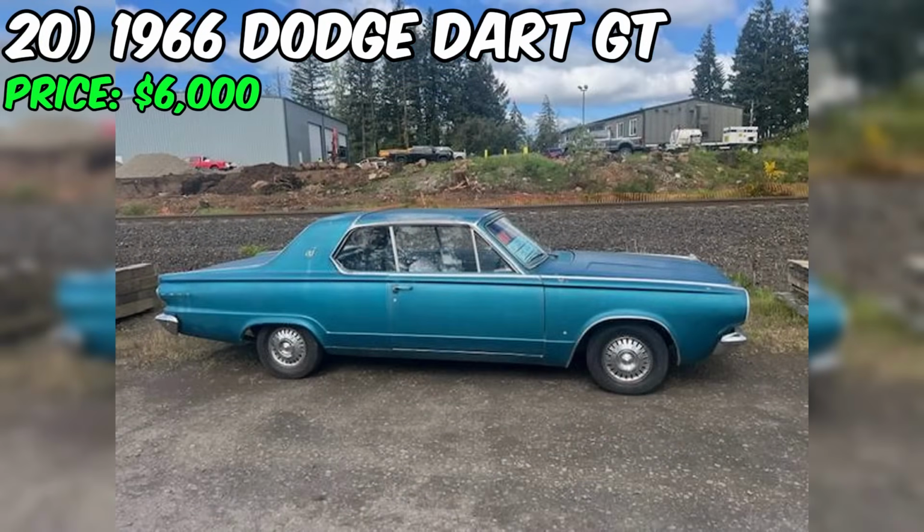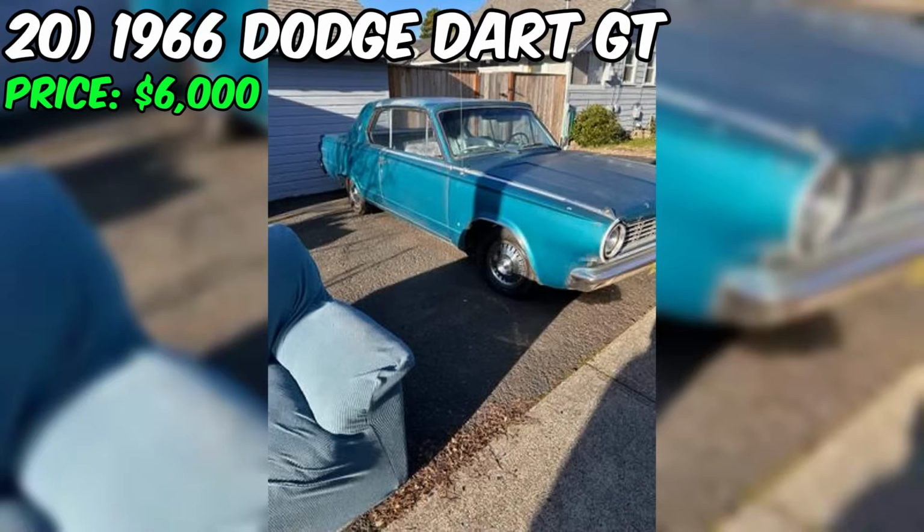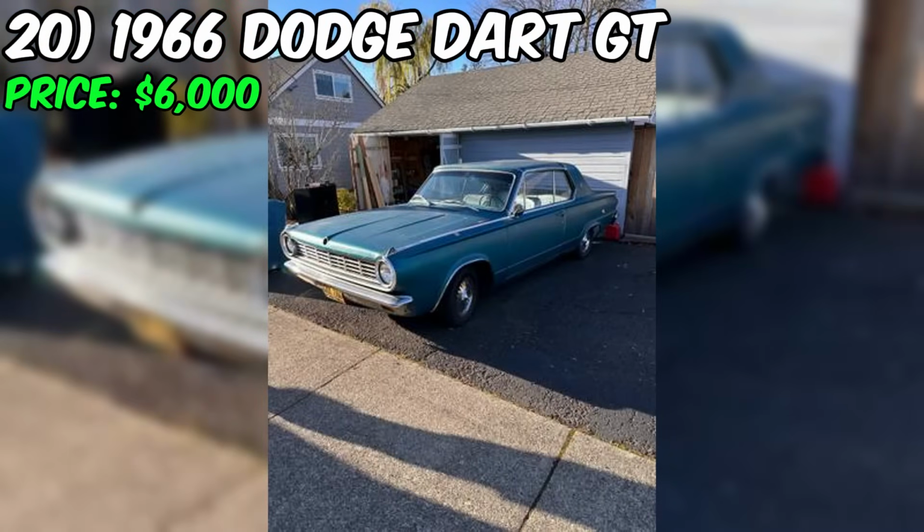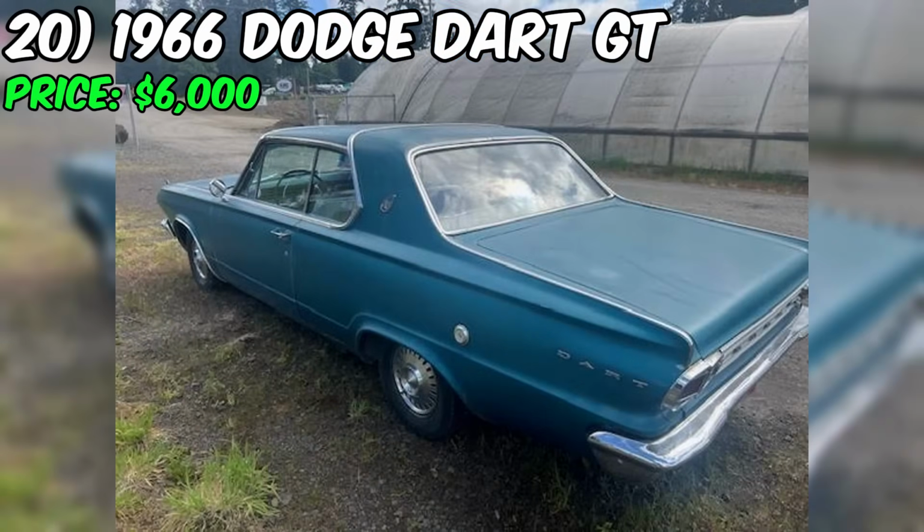Inside, the headliner needs to be installed, but don't worry, all the parts you need are right there in the trunk. And speaking of the trunk, you'll find a set of great tires that will keep you rolling in style. But perhaps the best part of this Dart GT is the story behind it. The current owner has given this car the name Betty, and it's clear that it's been a well-loved part of their family for years. And now, it's ready to find a new home and create even more memories with its next owner.